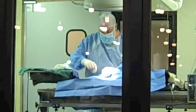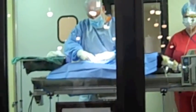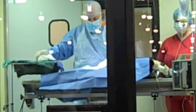This is a dog. It's a Great Pyrenees mix. So if you come on over here a little bit more, you can see. It's kind of hard just to see the pictures. So Dr. Setzer is opening up a little spot. You can see a little hole that he's created. Yes, ma'am.